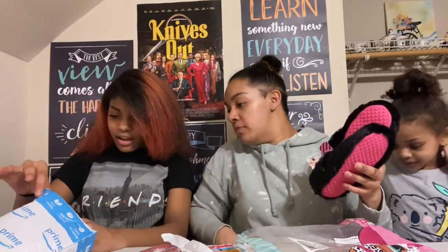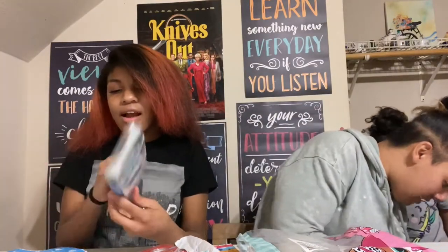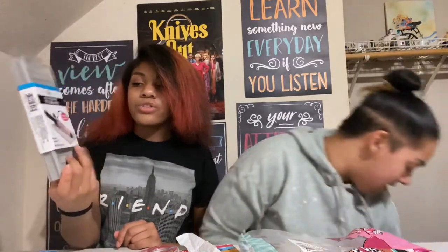Where's the scissors? Told you, I don't want you burning down my house. Even though I burnt myself like a million times today, look how bad I burnt my finger. It's disgusting. Anyways, she got this, for our hair straighteners and curling irons and stuff, because I use a lot of that stuff depending on my mood and when I feel like it.